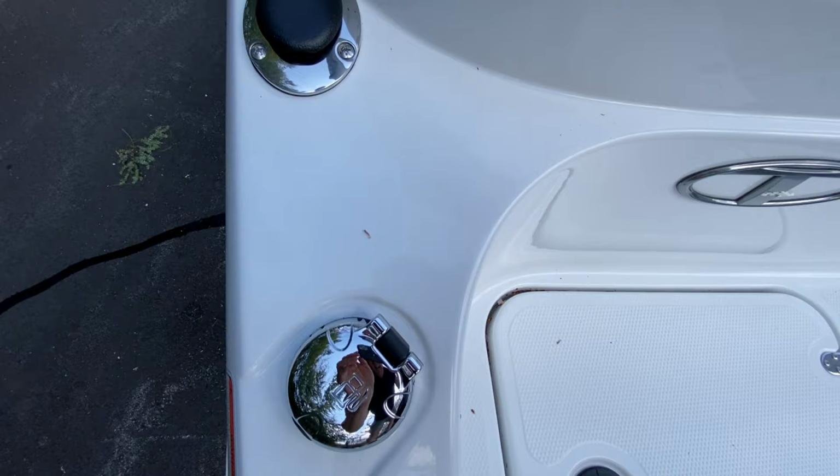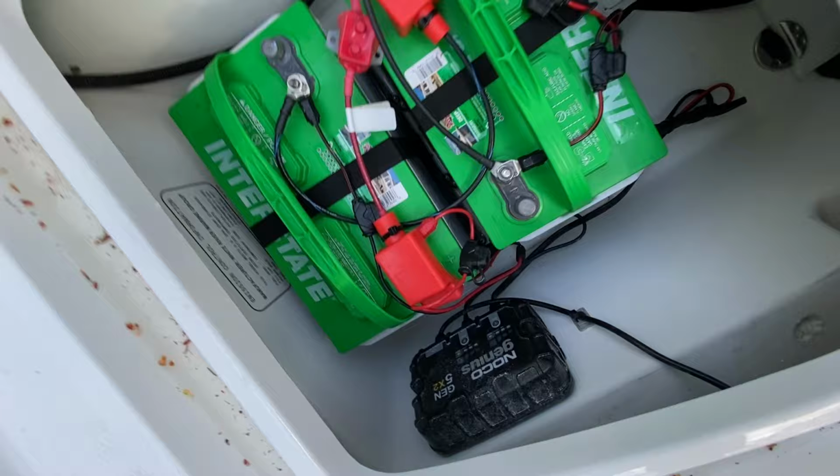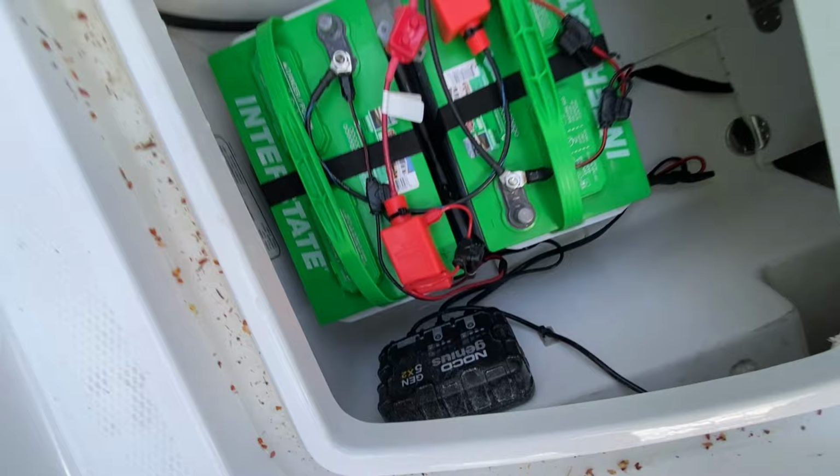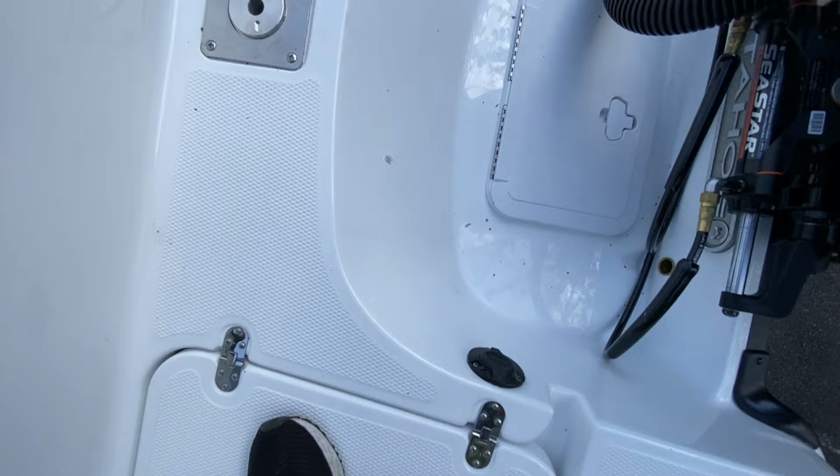More open cleats, like Alicia was just showing you. Here's your battery packs for the trolling motor, and we also have the Gen 5 X2 charger on that. So you can plug that in, really nice setup. And the outlet for that is right here. So you just plug that into your little outlet. Here's your ski post, comes off so you can pull the skiers.